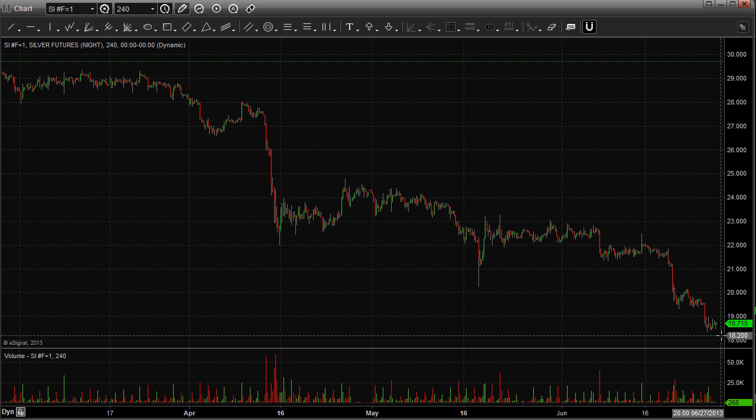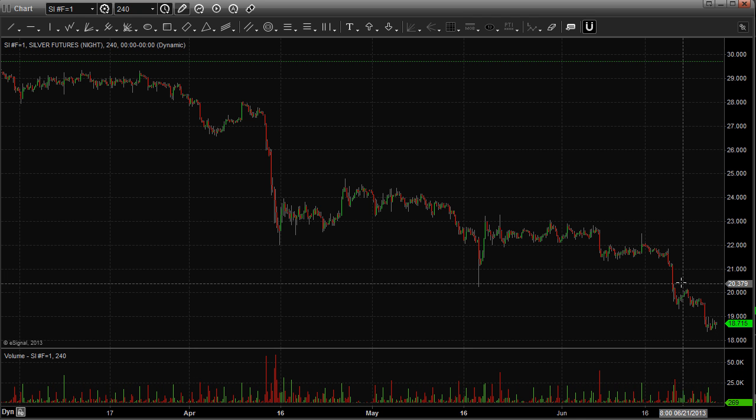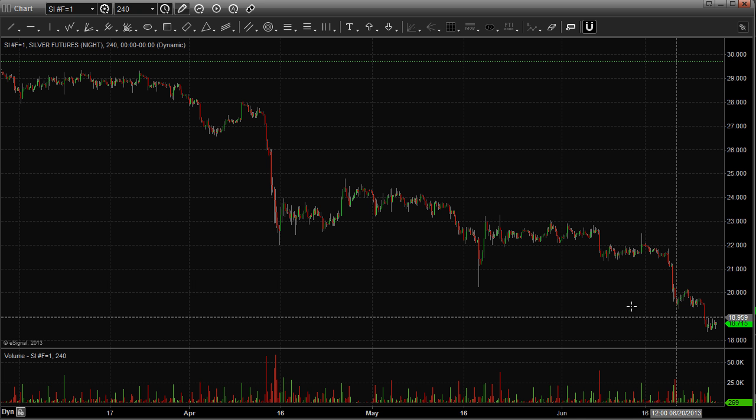It's making new lows, and we're not seeing huge volume spikes on these moves to the downside. We're just seeing more or less a trickle effect of unwinding of a lot of long positions in precious metals, and it's just continuing to pull prices down. Eventually, once that momentum stalls, we're going to see a sharp bounce in metals.